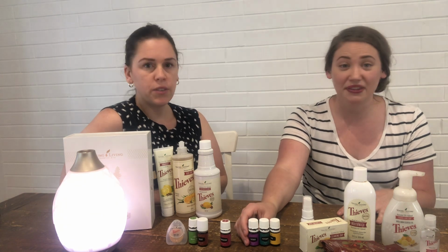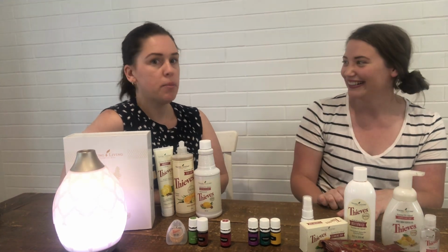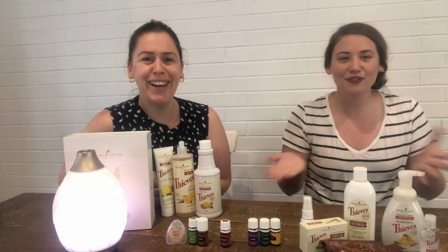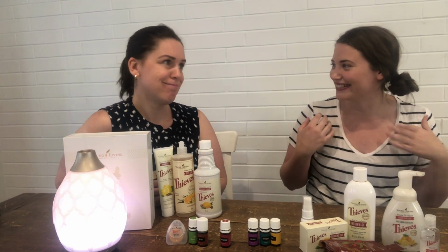Did you say if you touch the oven, have lavender in your hand? My sister had to come round. She ran out, she had to come round for lavender. Never run out of lavender. I couldn't believe when I saw that.